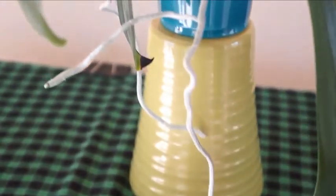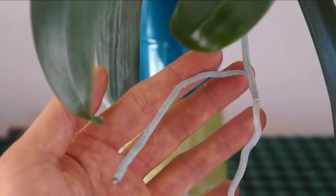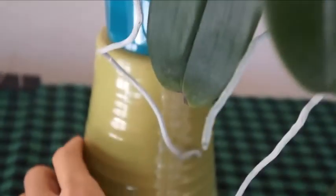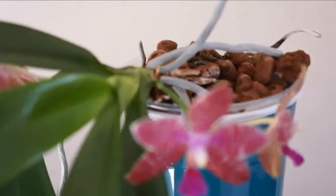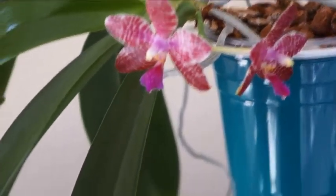But here, like you see, long roots. That's why I wanted to repot this orchid. But back to my overall assessment, I think they're good orchids to have. So if you come across these hybrids in your local market or online nurseries, and if you can afford it, I highly recommend them. They're not fussy at all, easy to care for, so give them a try when you get a chance.